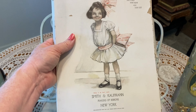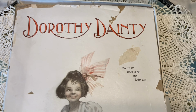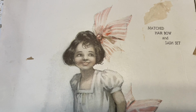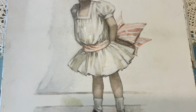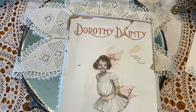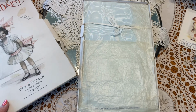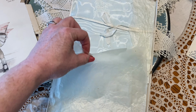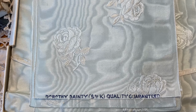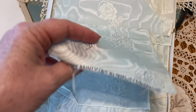I did not even know that this was a thing that I had to have in the museum. So here we've got Dorothy Dainty matched hair bow and sash set. And there's Dorothy again. She's so cute with her little white dress and her sash, and so very fun. I found this in Canada on Etsy. Let's take a look at it. It is an actual unused hair bow and sash set. Isn't that beautiful? It's moire silk ribbon with roses.